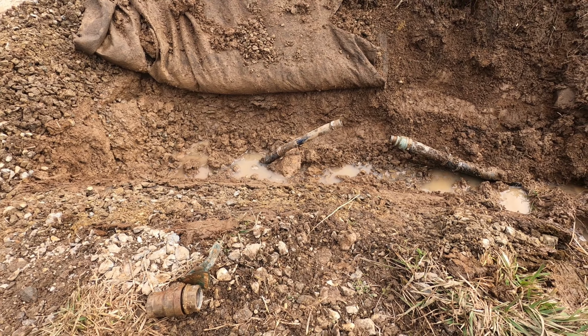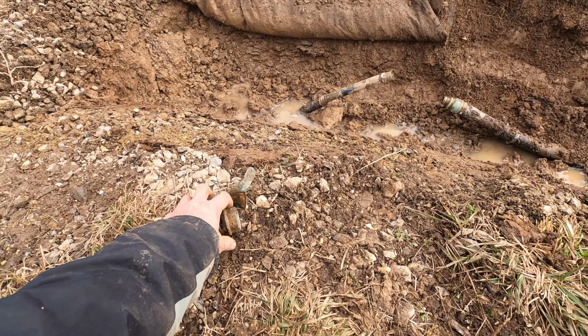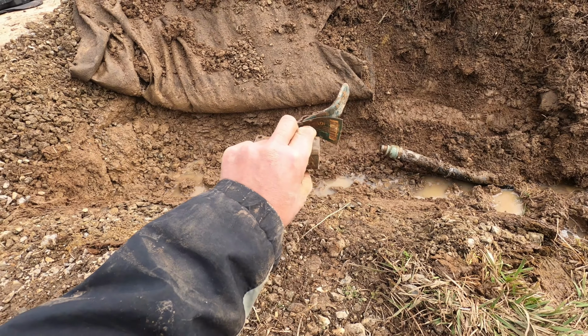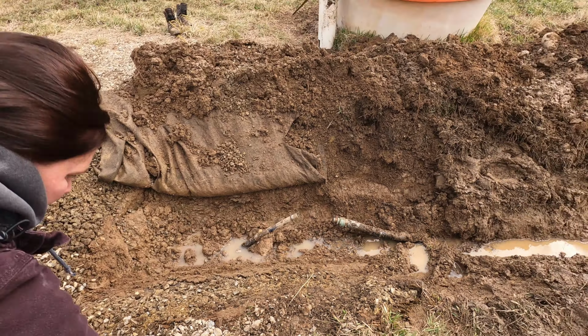See the connection there? It was actually a little easier unscrewing it. Jen and I think her dad are going to go in and try to go get another one. And then the plan is to just screw it back on and reconnect it. And hopefully that works.